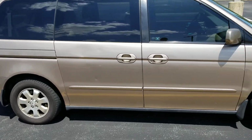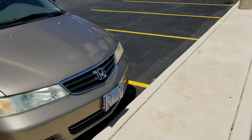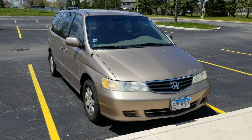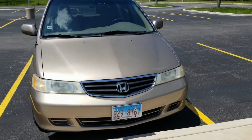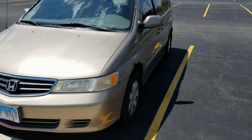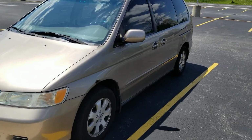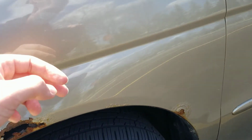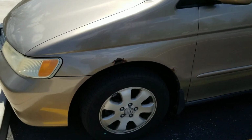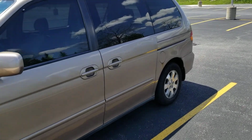Here's the outside. I'm gonna move to the front. You know, for the car being as old as it is, it's really not bad. And it's been driven in Chicago and the salt. And the only real rust spots would be here where, you'll see in a bit, where it's been repaired rather poorly after having a collision with a deer. You can see right here, that's where the rust is. This whole panel was replaced, and unfortunately they didn't do a good job. Otherwise though, it's fairly clean.